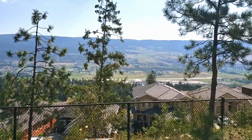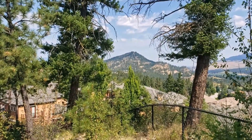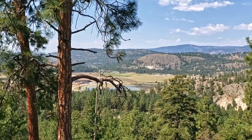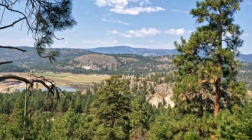So up there you get amazing views of the land all around. You can look east and see Ellison and the airport. You can look north and see Duck Mountain on the west side of Ellison Lake, which used to be Duck Lake. That's still in Kelowna. There's no suburbs up there. That's north of here, but it's still part of Kelowna. And you can look west and look across the landfill to the Glenmore Highlands and Coyote Ridge. So it's a wonderful view.